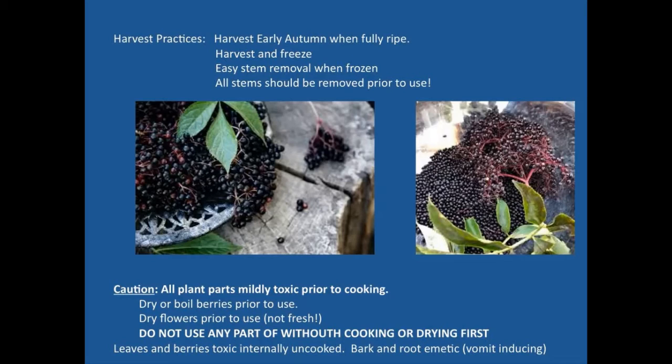So the leaves and the berries are toxic internally if they're uncooked. And actually, the bark and the roots function to induce vomiting, so as an emetic, if they are utilized or ingested.